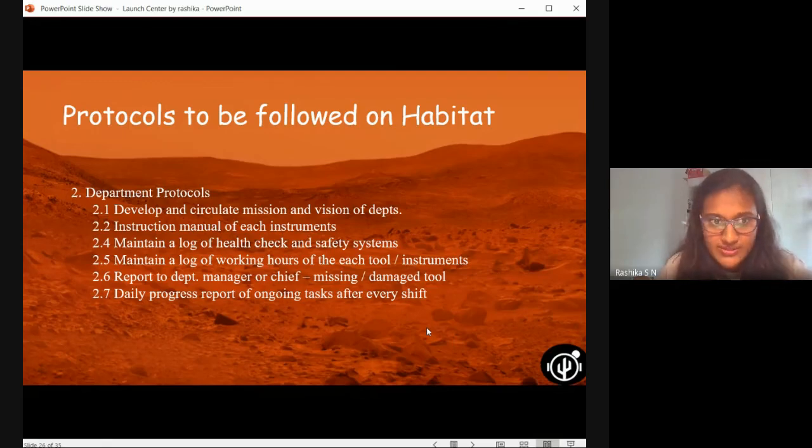And a daily progress report on ongoing tasks every shift: before the shift, what tasks are to be done, whether they are done or not, and how the next shift crew should take over from the unfinished job. It's very much necessary to not have just a word but a written log, everything maintained, so that it would be easier for everyone to understand and follow the next protocols.